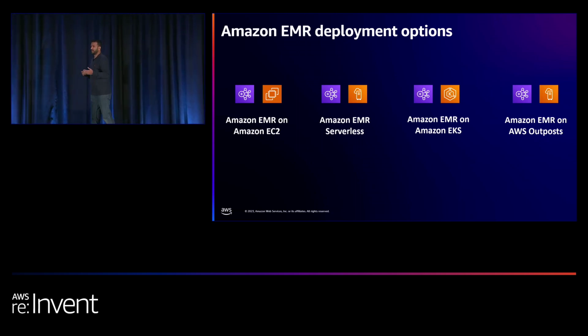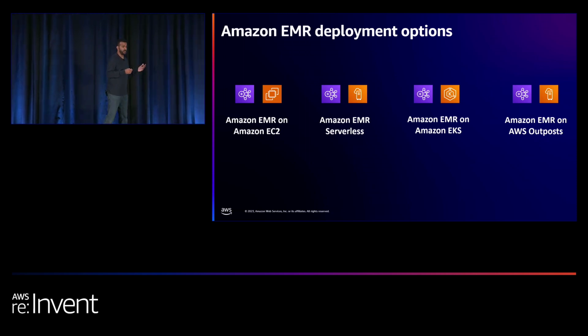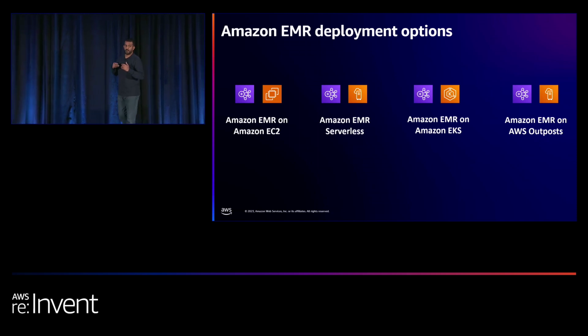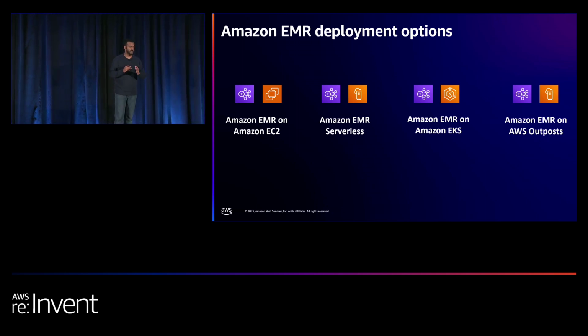But if you want to abstract away some of the maintenance or management, even if you don't want to think about scaling your clusters or what EC2 instances to use, EMR Serverless is a great choice. With EMR Serverless, you don't have to think about underutilizing or overutilizing your clusters. You don't have to think about scaling. All of that is taken care of by the service. All you need to do is write a job, spin up an application, and then run the job on EMR Serverless. If you're running big data applications on Kubernetes today, Amazon EMR on EKS makes it a lot easier for you to run those jobs on Kubernetes. And finally, if you want to run EMR closer to your on-prem, EMR on Outposts is an option that you can use.